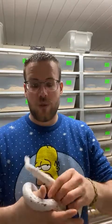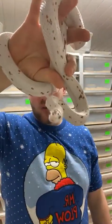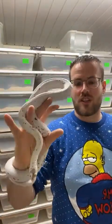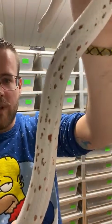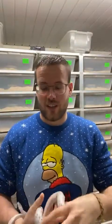Well, the first question people sometimes ask is, what is a palmetto? Well, people know how they look, of course. It's a form of leucistic, leucism, I guess. So it's a leucistic corn snake. They are totally white as babies, and every shed they get more and more color. And it varies a little bit. Like this is an adult male and he has quite some color, but some of them get even more speckles like this and stuff.